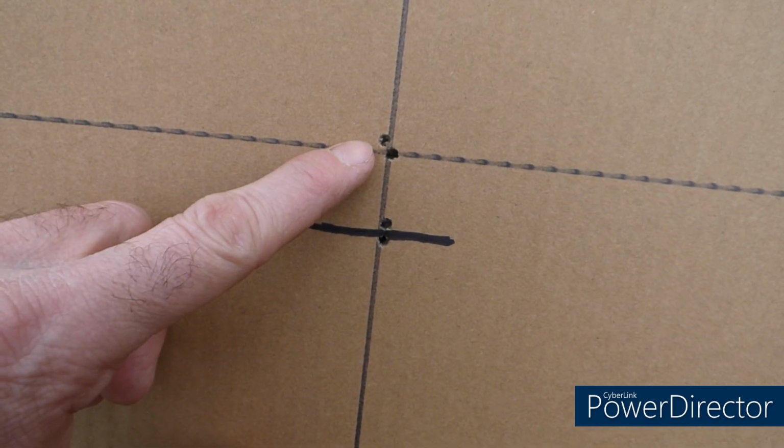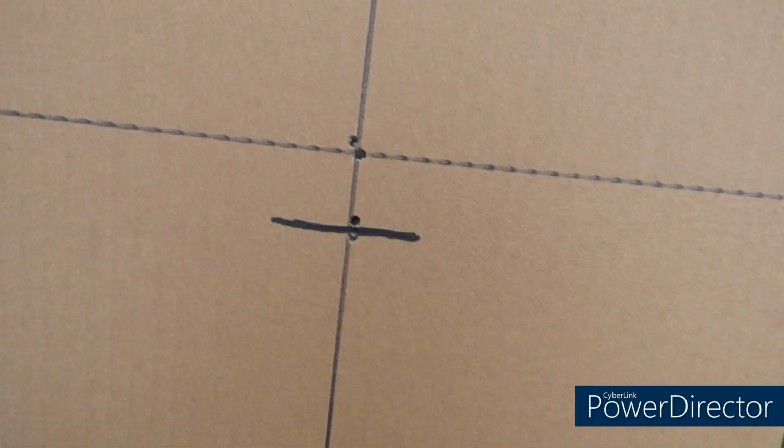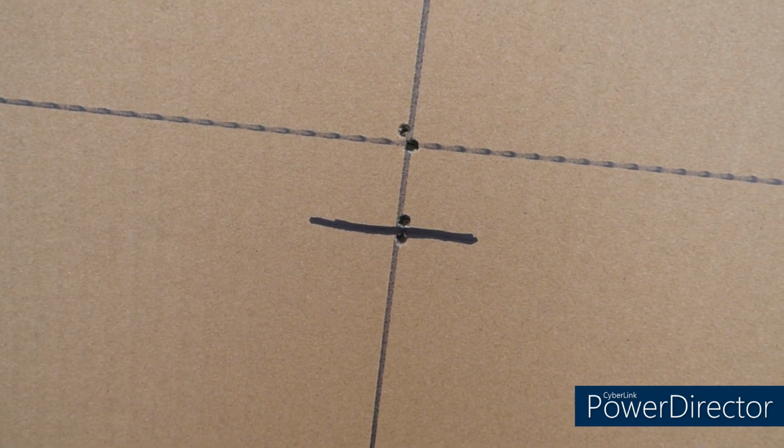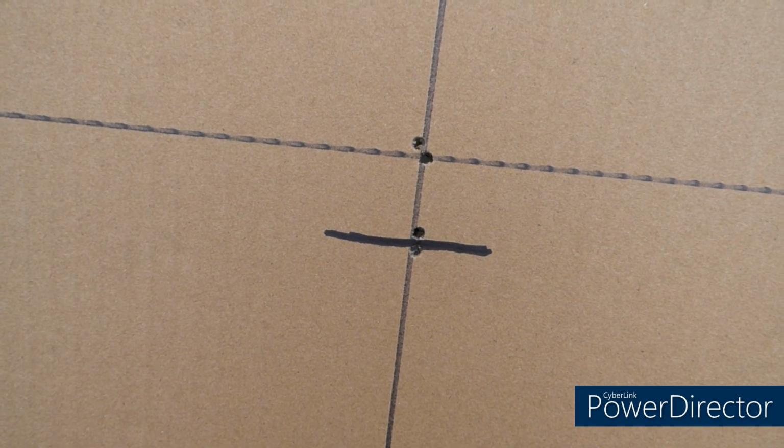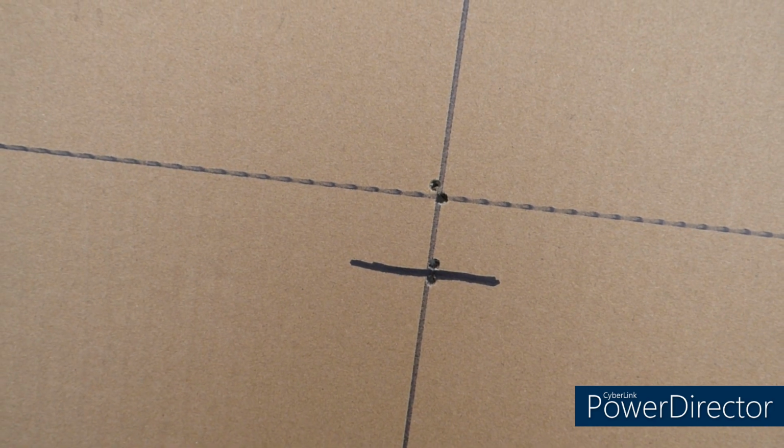So re-zeroed it, and that's what I got. So these are all off the tripod, 50 yards. You know what, that's bloody sub MOA, is that, off a tripod. That's pretty good, is that? Right, see you after.